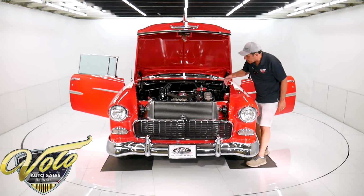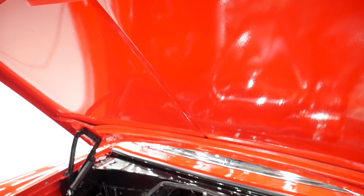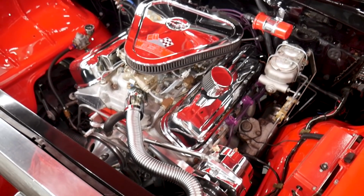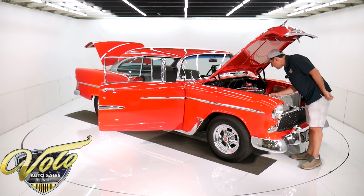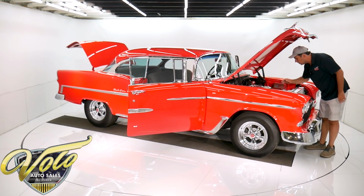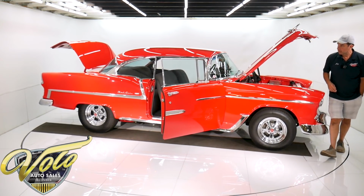So under the hood, obviously the engine bay is all painted real slick. The firewall's gloss black. It has a dual reservoir master, MSD ignition system, a fuel regulator with the gauge. The whole front suspension's rebuilt, detailed, all new bushings. It's got new horns, has a polished overflow bottle.